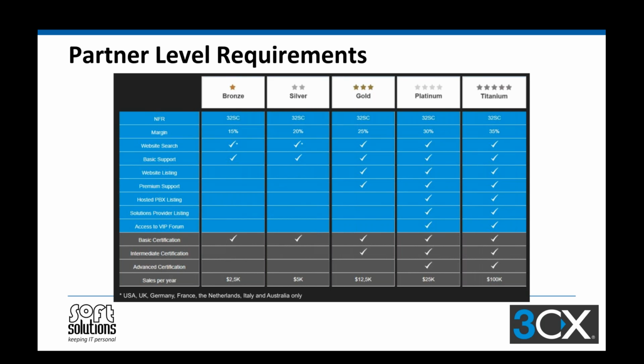everything within the certification training program from basic through to advanced covers what I would call the basics of 3CX, whilst the advanced certification is the more in-depth installs and that type of thing. These days, that's pretty stock standard because we all have high expectations of an IP PBX.